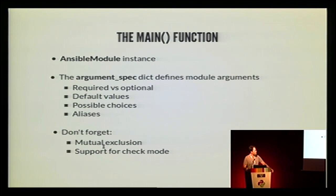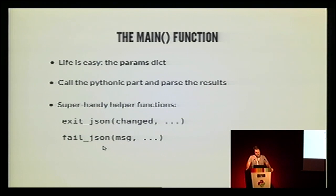In the main function, you have to create an Ansible module instance, and when you instantiate it, you pass an argument spec dictionary, which defines the module arguments, defining the ones that are required, the ones that are optional, the default values, possible choices, aliases, and then there's a section of options in which you specify the mutual exclusion of the parameters, and also if you support check mode. This is the mode in which you do a dry run and you do not mess with the real system. It's just a test. So when you have created that, you magically have a dictionary in which you have the parameters of the invocation of the module.